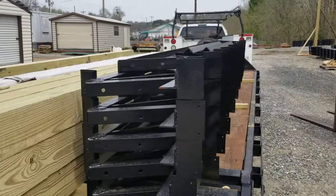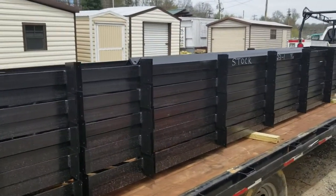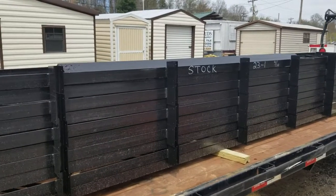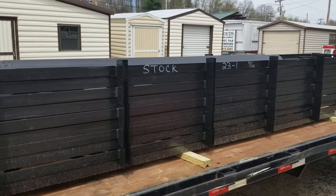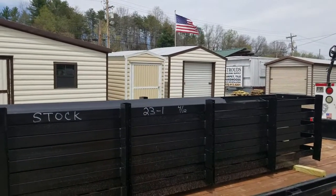Now you can figure about $7.50 a square foot for your kits, completely enclosed like a box on the ground with your insulation for your roofing, your walls. That's no concrete, doors or anything like that, but that's everything that you're looking for to complete your building.